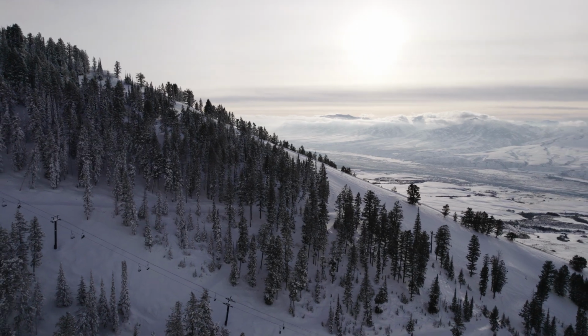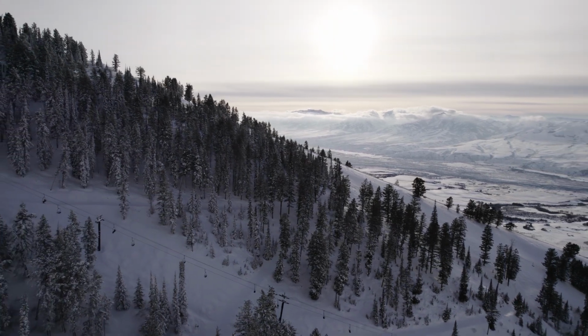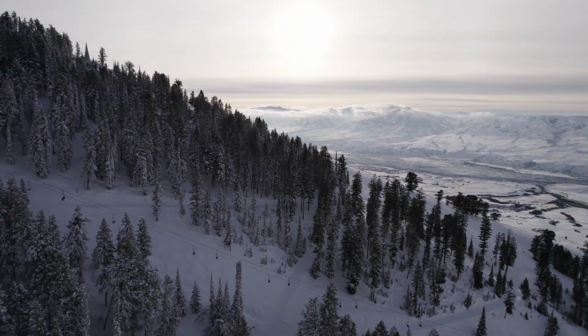And the Bear River Basin, which is pretty important too for southeastern Idaho, was 162% of average snowpack as of today. The Portneuf and Blackfoot basins were 168% of average snowpack. So the moral of the story is snowpack in Idaho looks great right now, looks really good for this time of year, but it has to keep coming.